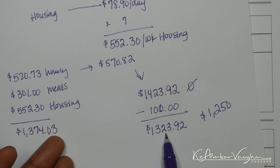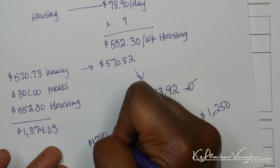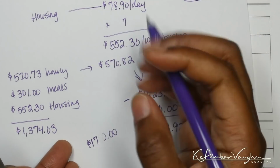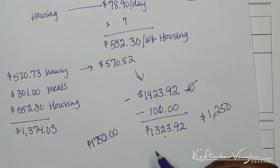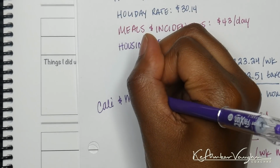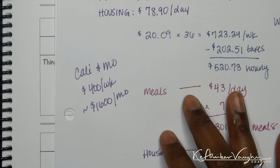Now, this is less than what I was making in California. So if we just go here to this number here, I was making, I think it was $17.80 per week before. Yeah, I was making about, it was $17.50 per week. Or was it 80? Yeah, it was 50. So as you guys can see, this is a difference of $400 a week, which, let me come up here. Okay, so the difference between California and my Missouri is $400 a week, which is about $1,600 a month, give or take. You know, some months got 5 weeks, whatever.